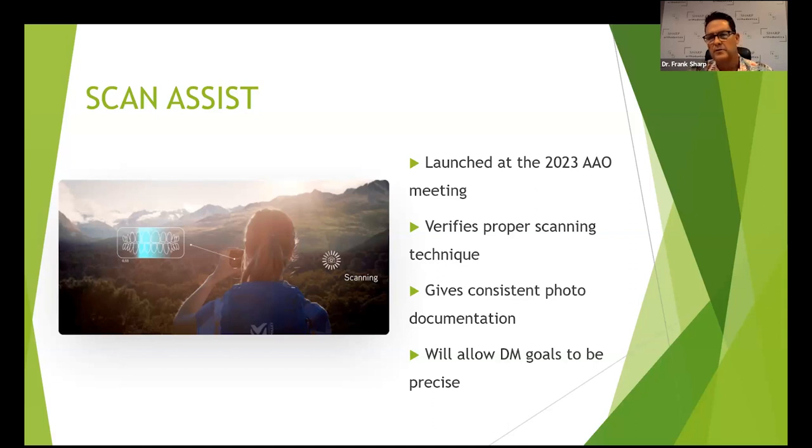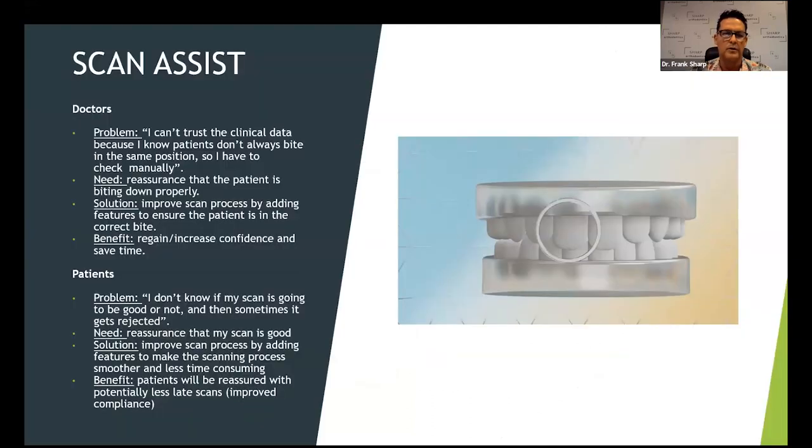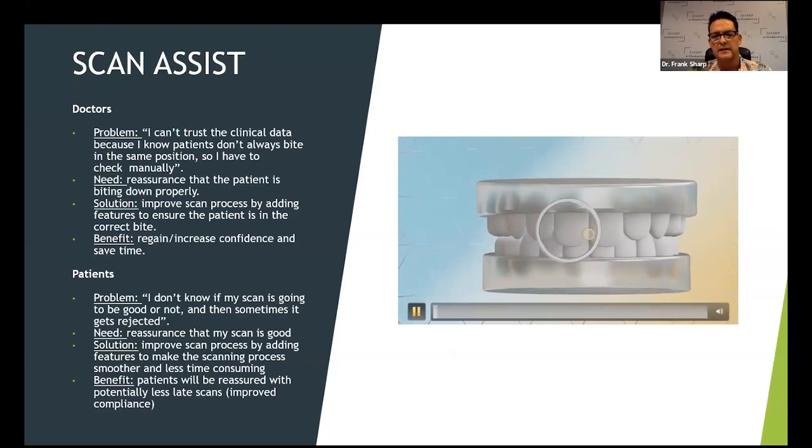It makes it much more consistent, because before, if they didn't get the scan turned all the way to the side, you maybe thought it was a class one correction, but it's still maybe a quarter step off. So this takes care of that problem for us. Some of the problems, you can't trust your data, just all those things I just went over. If you want to read that on the left, but I'm going to play a little video here that shows you what Scan Assist does.